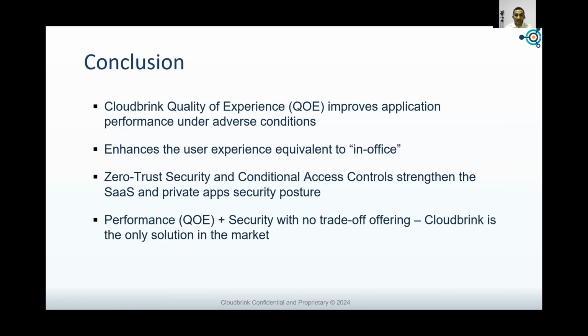And while performance and quality of experience is the top-notch differentiator of Cloudbrink, we also made sure that security-wise, we are on par with any other zero trust access or SaaS solution. So the end result is the customer need not make any trade-off between performance and security, which is typically what you do when you're looking for any other solution, right? You are trying to do a trade-off. Okay, I can take a risk here in terms of security, but I need performance. Or no, performance is not important for me, security is top-notch. Cloudbrink tries to eliminate that kind of trade-off and provide both of them on the same platform.